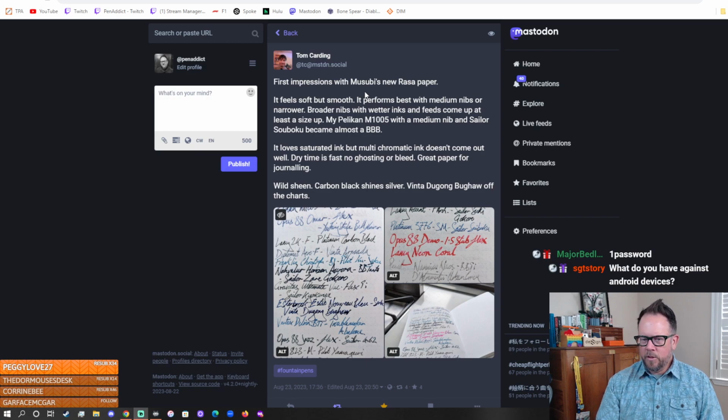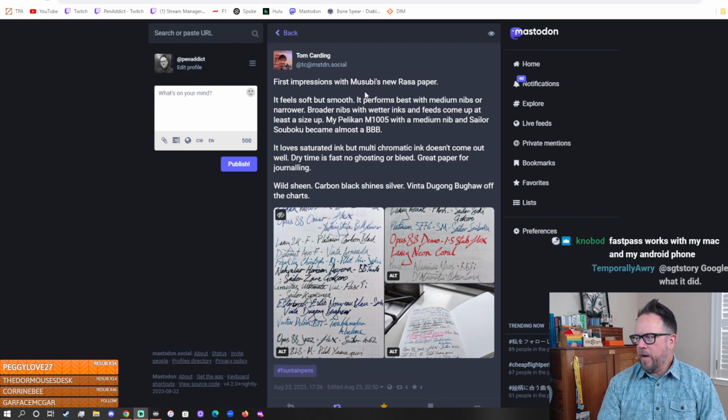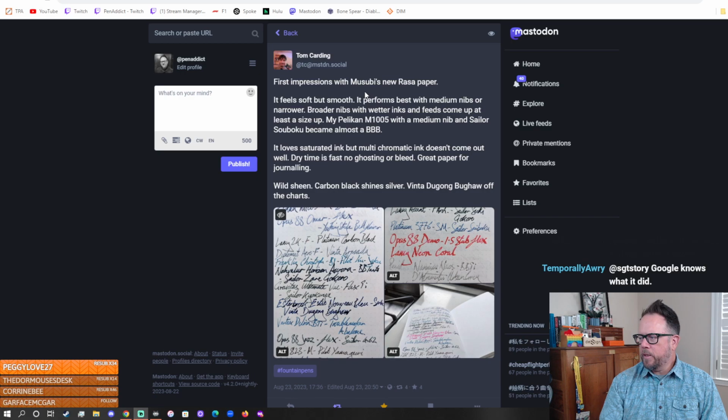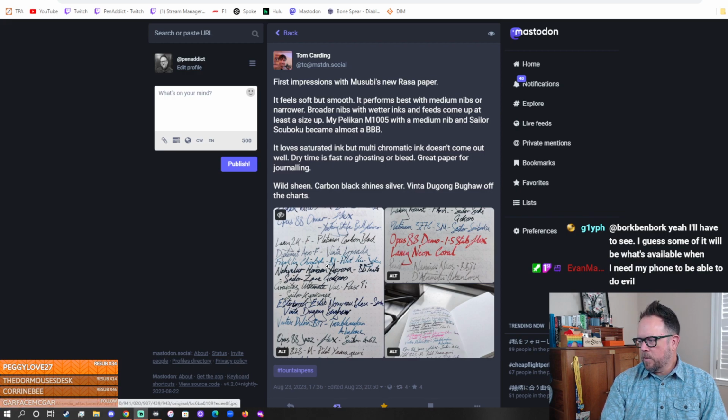It's basically the expectation of your line versus the actuality of how the line presents on the page. So my Pelikan M1005 with a medium nib and Sailor Sobuku became almost triple broads. It loves saturated ink, but multichromatic ink doesn't come out well. Dry time is fast, no ghosting or bleed. Great paper for journaling. Wild sheen, carbon black shine, silver, Venta, Duong, off the charts.